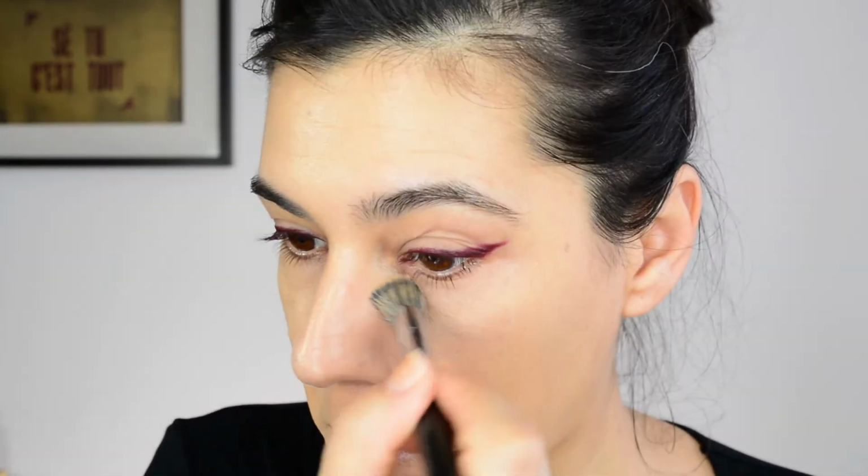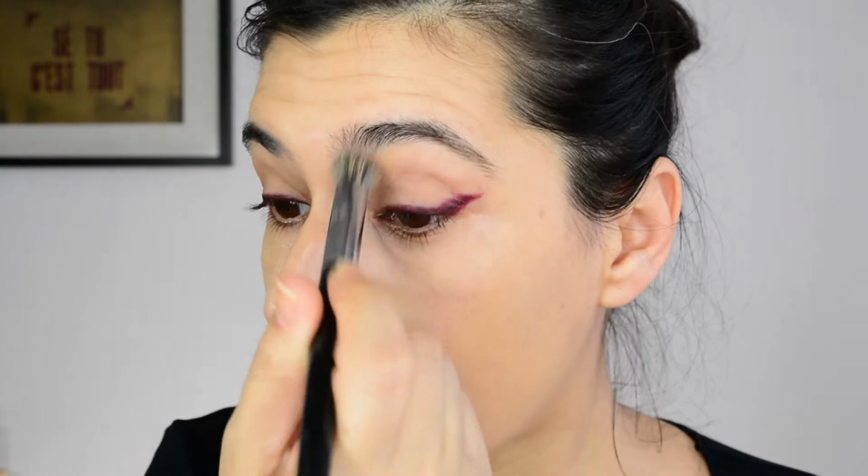Now for complexion, it was really simple. Foundation, a little bit of concealer and powder. I went for a higher coverage, a bit more matte of a finish, because I really wanted that kind of more edgy finish where the eyes and the lips were the focus and there was no glossy highlighted areas that could detract from it in a way.